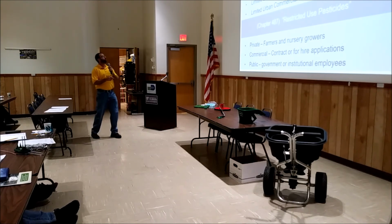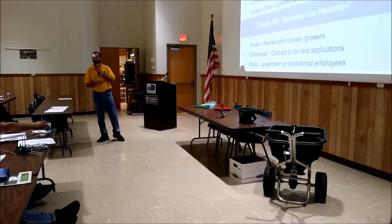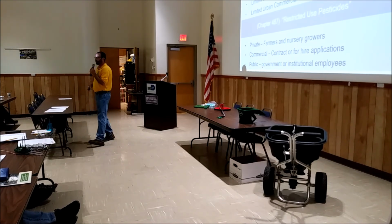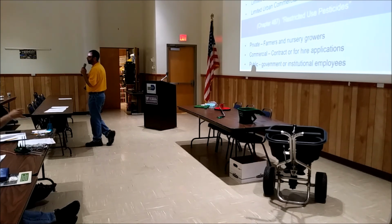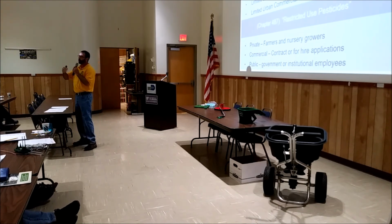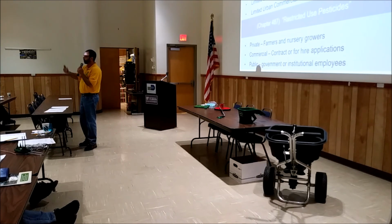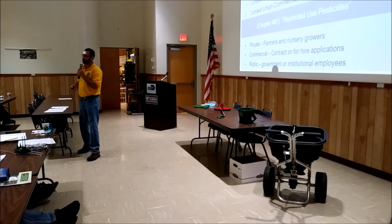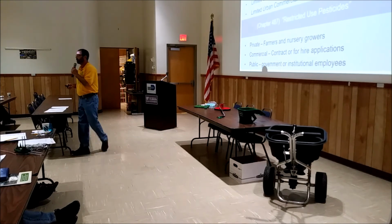Limited lawn and ornamental. Now, limited lawn and ornamental is different than limited commercial landscape. It will allow you to do lawn. You can't do it commercially, however. You can't go out and treat other people's lawns. You can only do it like a private applicator. If you work for Parks and Recreation and you want to treat your own lawn, you can get that.